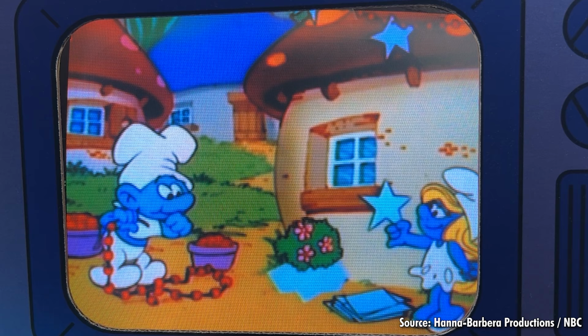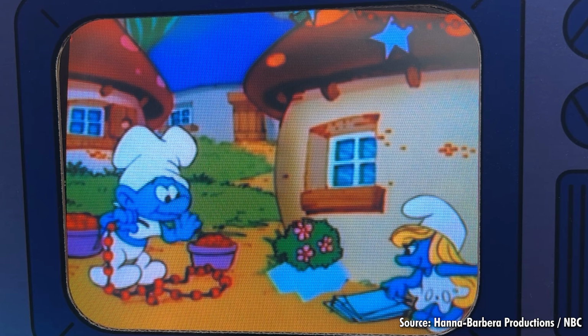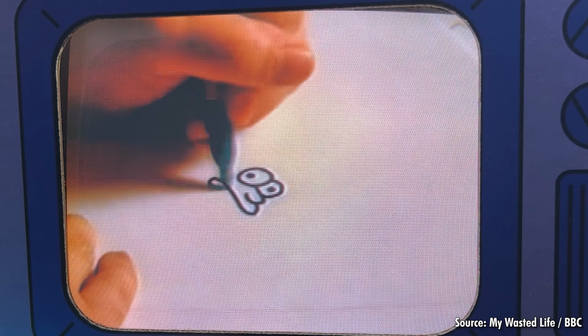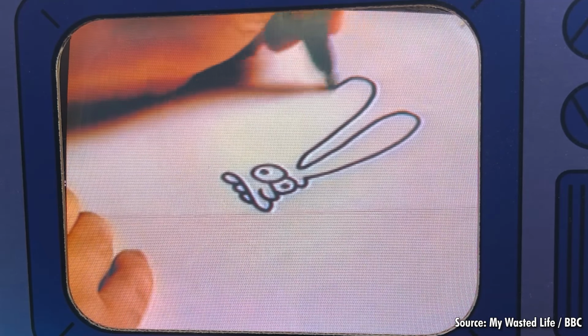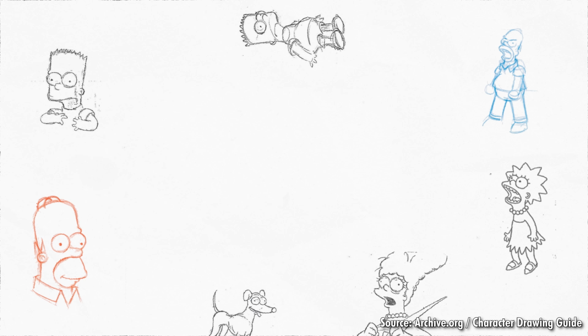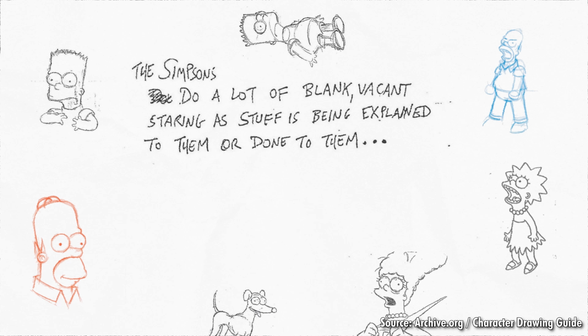Sorry, Quigley. This rule was established to prevent the show from looking like a cute Saturday morning cartoon. Drawing a character wall-eyed, however, is a staple of series creator Matt Groening's art style. Used less frequently nowadays, wall eyes are a simple but effective way to enhance a range of emotions, from confusion to excitement. Quoting a no-no sheet, "The Simpsons do a lot of blank, vacant staring as stuff is being explained to them or done to them.